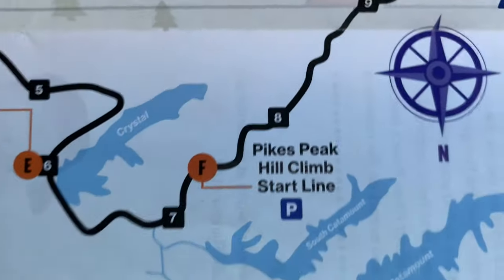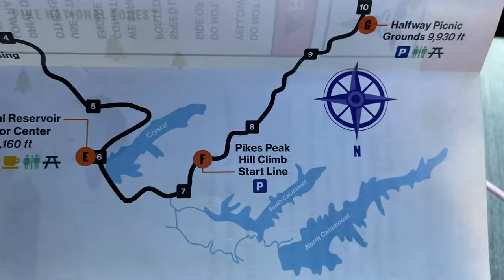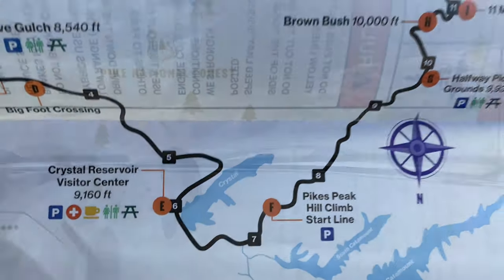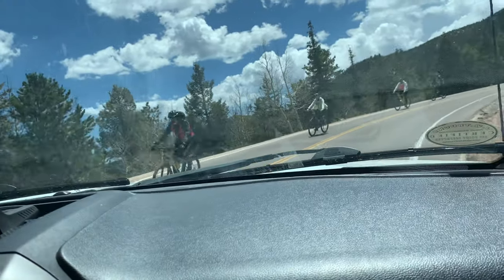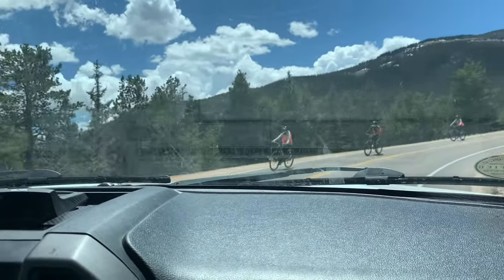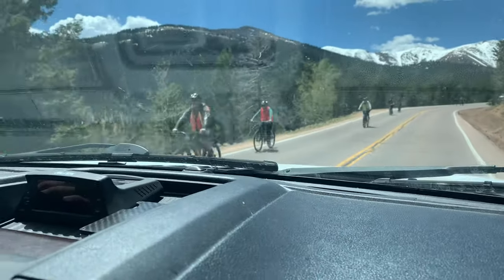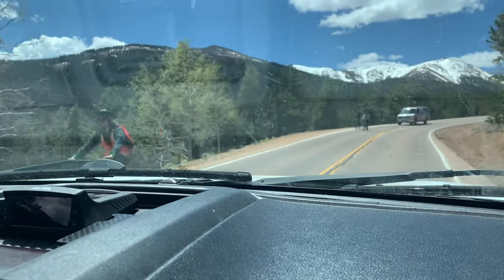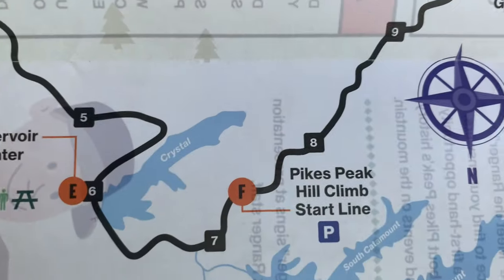We have made it to mile 8, Pikes Peak hill climb. Must be a trail over there. Oh my. Oh man. These people are brave. Oh gosh. So this is mile marker 10, halfway picnic ground, Pike National Park.